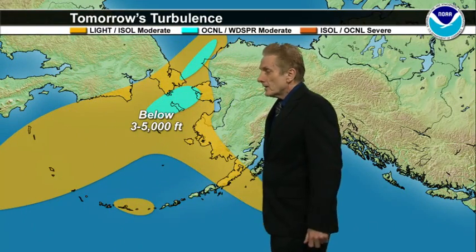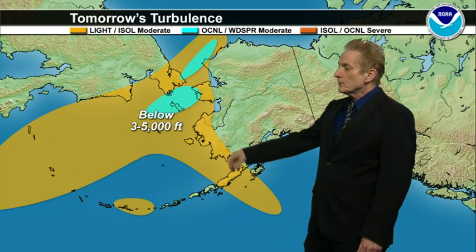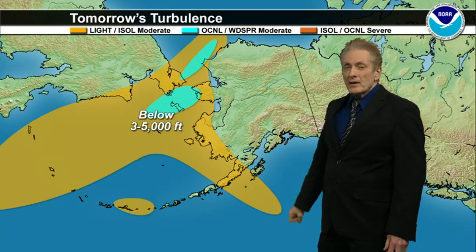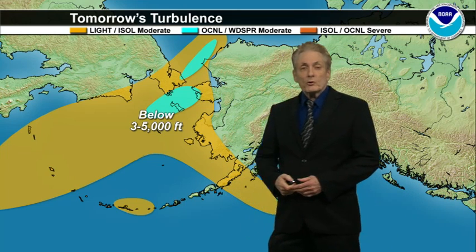Turbulence-wise, none central interior across the Panhandle. Look for some isolated moderate chop, 3,000 to 5,000 feet, St. Lawrence Island up to the Bering Strait with those increasing winds, as well as the extreme, well, really the Point Hope, Cape Lisburne areas, light to isolated moderate chop, southwest coast, Alaska Peninsula. And after the break, I'll be back with a look at the marine forecasts.